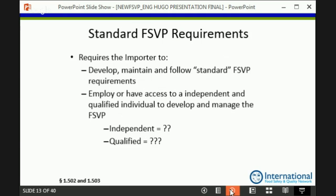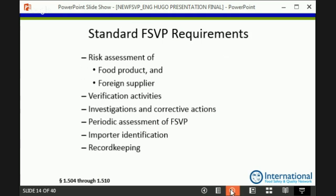What does qualified mean? I mean, who is qualified? Well, I hope that by the time we're through with this presentation, you will have understood very clearly what it means to be qualified to undertake this foreign supplier verification program. So let's take a look at what the importer will have to do. What are the standard requirements?